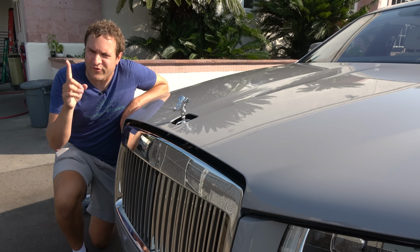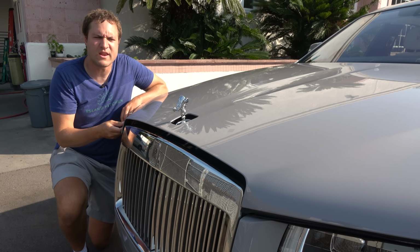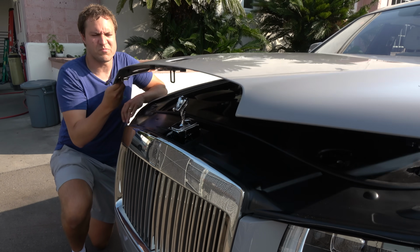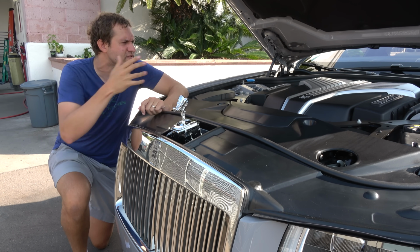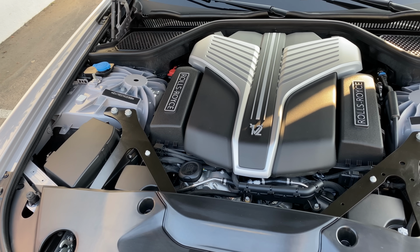And next up, we move under the hood. And like I said before, the hood has this cutout to avoid the Spirit of Ecstasy. So when you open it, it clears, just barely. But you open up the hood and you can see this car's engine, a massive V12.